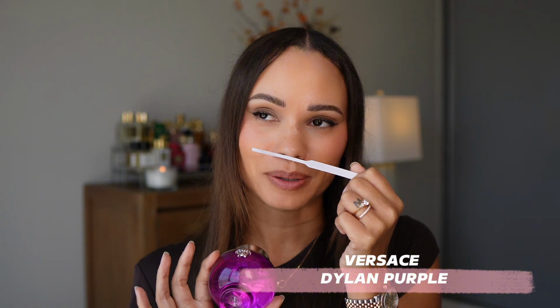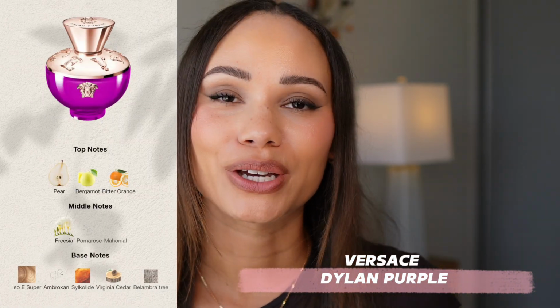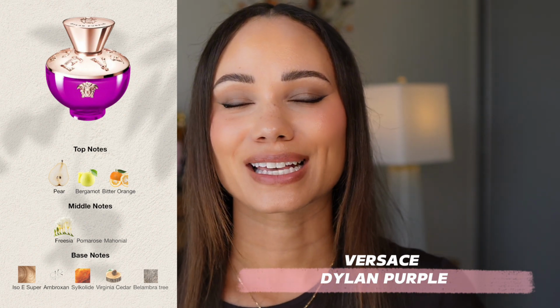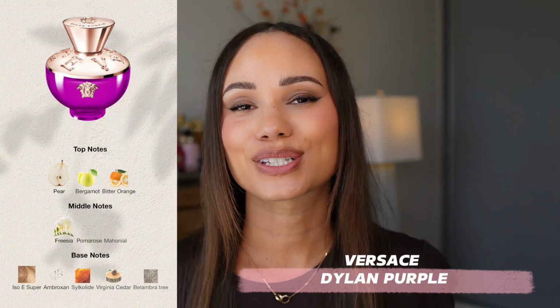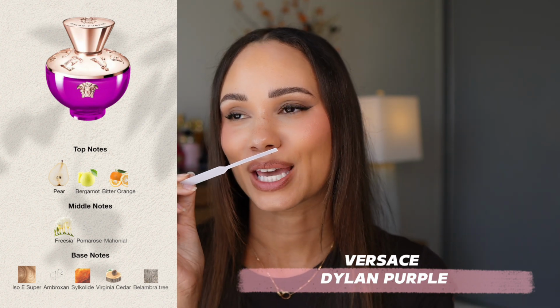It opens up instantly sweet. It has these floral notes, but you also get that real fruitiness. I think this has pear in the opening. You've got some bitter orange, again some bergamot. You are getting citrus notes in that opening, but they're so sweet at the same time.